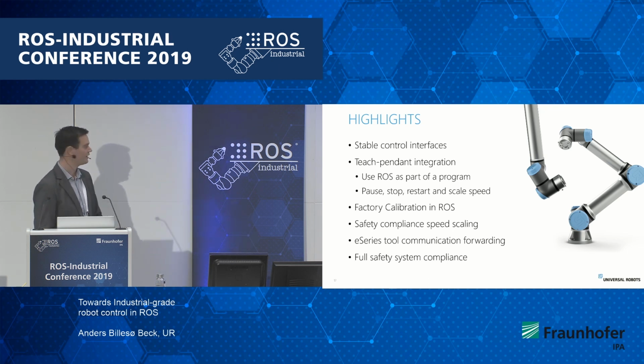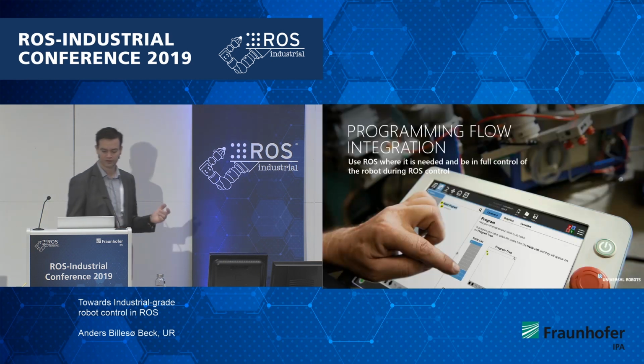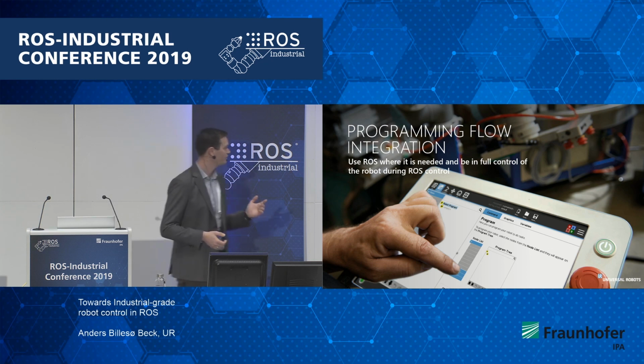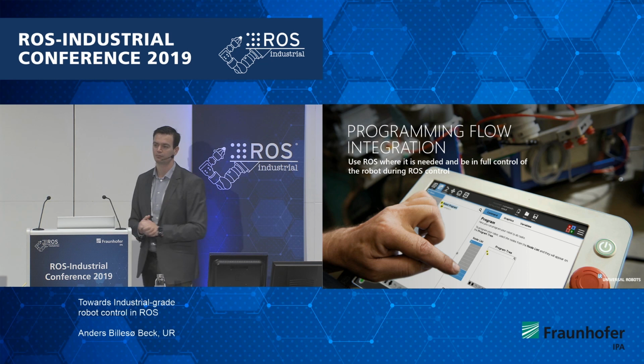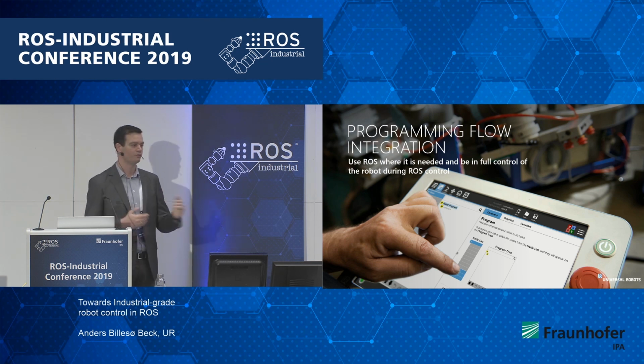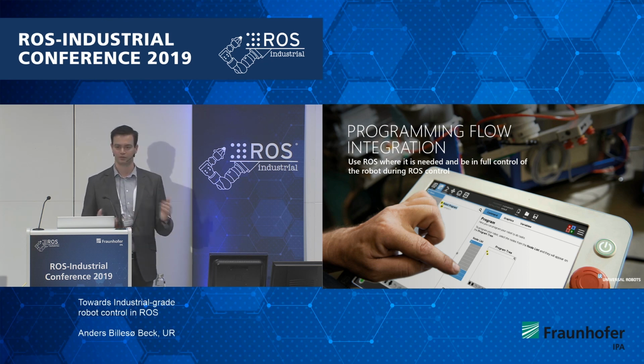Then we went to getting the factory calibration into ROS, the safety compliance, and also using some of the new features on the E-series. So if I deep dive a bit into it, I was around there just a second ago. Just having ROS as a part of the programming environment of the UR robot really makes the industrialization and also maybe moving the path of commercialization of a lot of the technologies that you guys work with a lot easier. You can use the robotware and the teach-pendant of the robot where it makes sense, where people are used to using it.